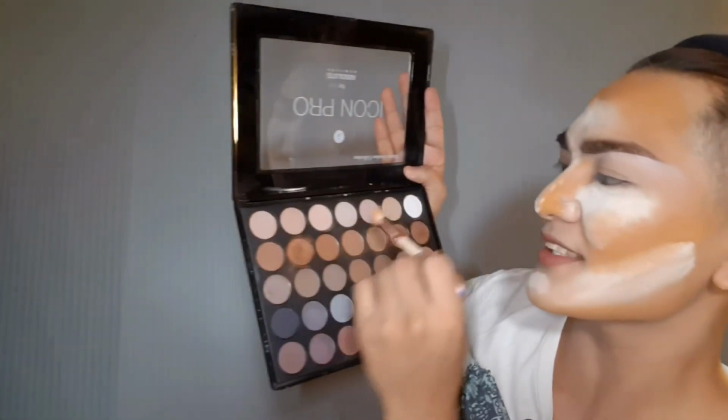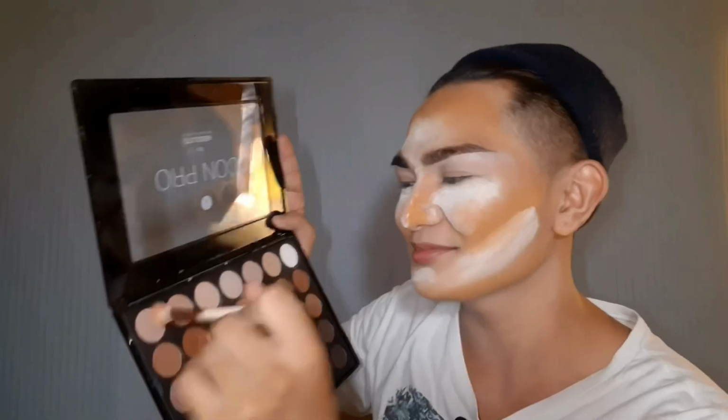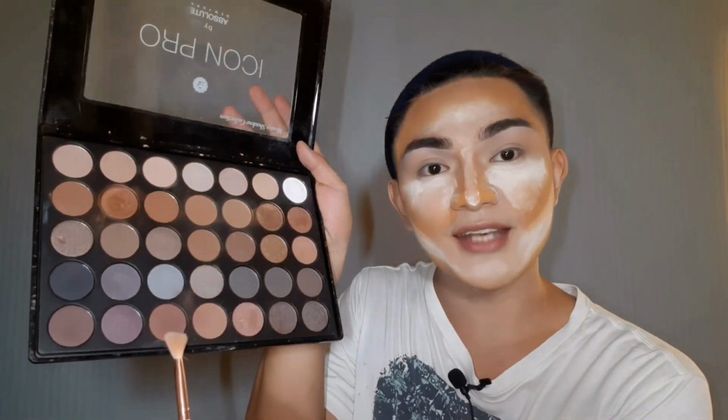So I'm gonna use the end part of it, which is like nude. This one will act as my transition shade. Okay, and to give this eyeshadow a little bit of drama, I'm gonna take this umber shade down here to just give me a little bit of shadow at the outer corner of my eye. Add a little bit of sweetness, glam, and fierce to this look.